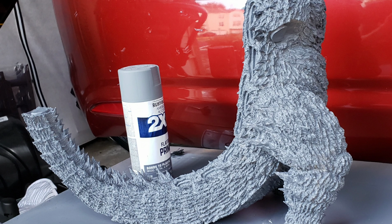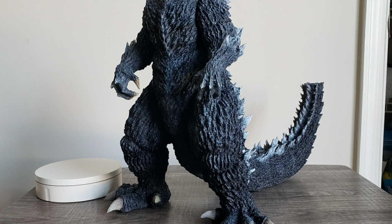Of course, priming is very important, because I can tell you firsthand, paint is not going to stick to this body without priming first. So the priming is very important, a couple layers of that. Then you start your base coat. And I picked a very dark gray, like a Payne's gray, as my base coat. I went over that a few times. I hand paint everything, so it took a while.